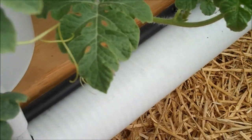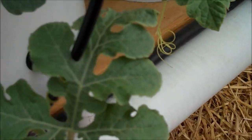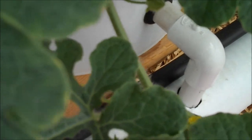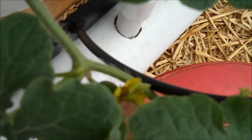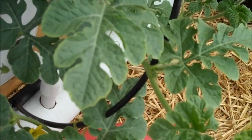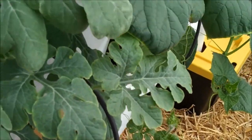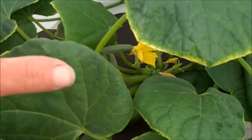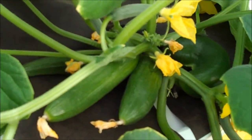Any others? No, that looks like it's the only one. Alright, so I'll give you a little bit more. You can have it all. There you go. Alright. So that's that. Watermelon's been pollinated.